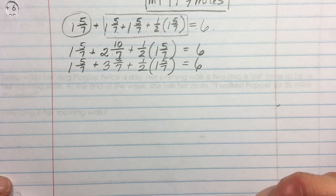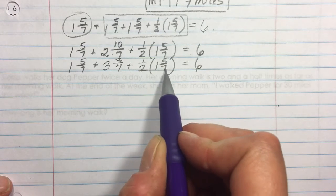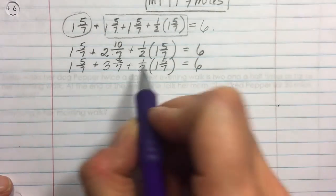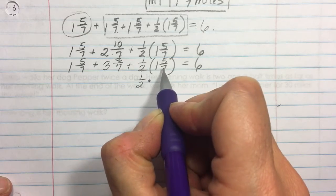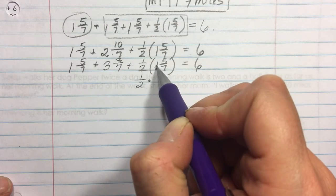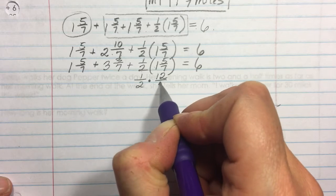Okay, back to this problem. I've got to figure out what half of 1 5/7 is. Half of 1 5/7. I'm going to multiply, so I'm going to worry about that down here. 1/2 times 1 5/7. Let's make that improper. 7 times 1 is 7, plus 5 is 12. 12 sevenths.